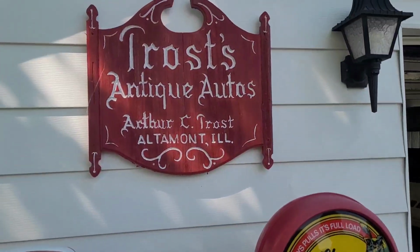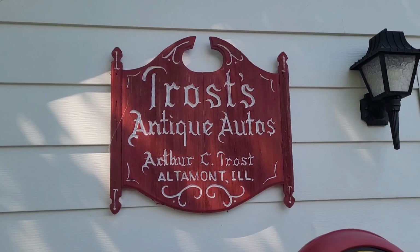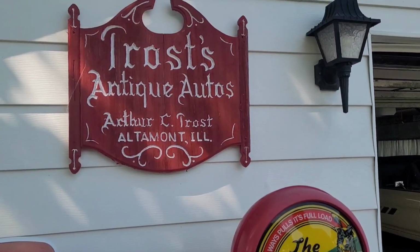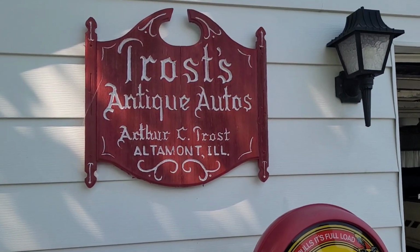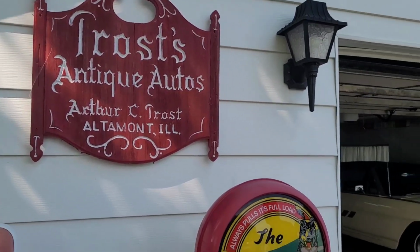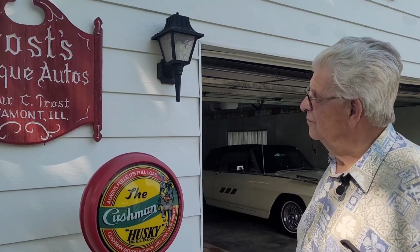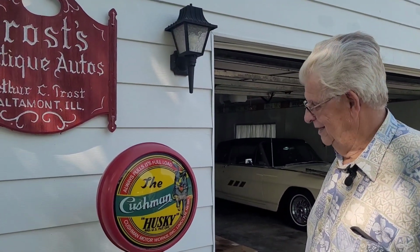And we've got Trost Antique Autos, Arthur C. Trost, Altamont, Illinois. Who made that for you? I forget who made that. My wife gave that to me for a birthday present or something. I had it carved. Oh, really? It's probably got a signature in back. It's been up there a long time. Have you ever had to repaint it? Yeah, I touched it up one time. The paint had faded.